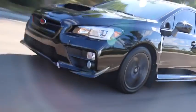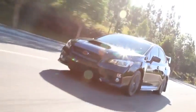Super smooth, super smooth. The last WRX we did was just on a Cobb tune, and it kind of felt like it was starving, especially when you got it to 5,000. And I was a little disappointed, but now that I'm in this car, and it's tuned properly, and again, has the big turbo upgrade. Second gear too, and it's gradual.